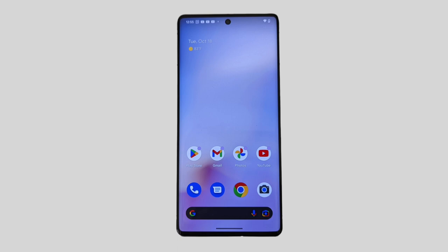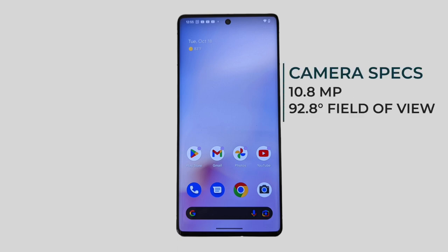Now on the front, Pixel 7 Pro has a 10.8 megapixel front camera with 92.8 degree field of view. So this is actually a little bit of a downgrade from the 11.1 megapixel front camera we saw on Pixel 6 Pro, but I think Google is really relying on its computational photography here to make up for the difference in megapixels. But more on the front-facing cameras later.